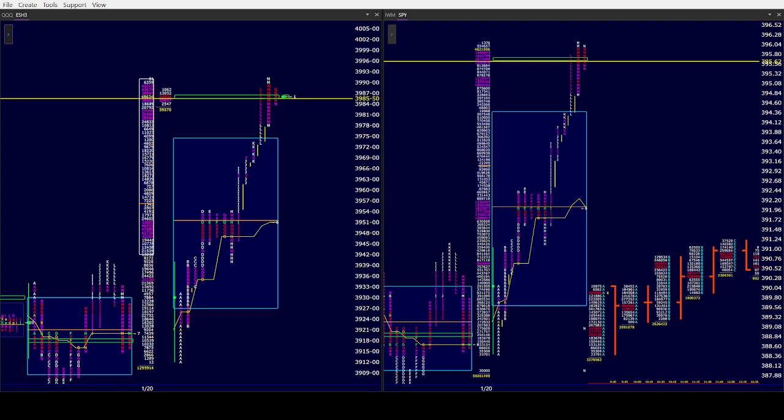Here comes another barrage of information. Single print 77.50 to 73 and a quarter. Single print 72.50 to 69 and a quarter. Third set 67.25, 65.75. Fourth set 61.50 to 54 and a quarter.